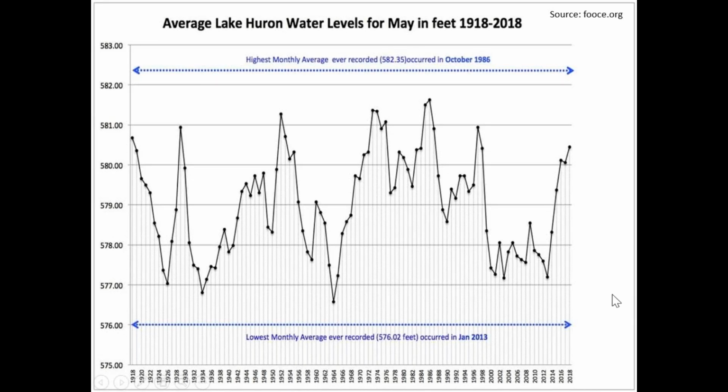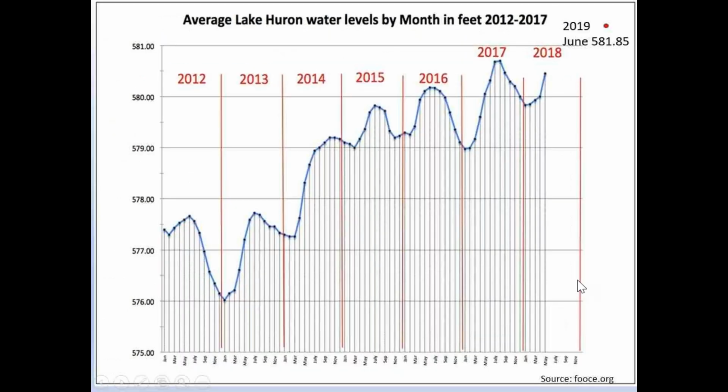And where I wanted to start was the water levels on Lake Huron. Most of us know that there's a long-term data set on the Great Lakes water levels, and they naturally go up and they naturally go down. The last low water period started at the end of the 1990s and continued through into the 2000s. And at about 2014, the lake started to rise and rise and rise.